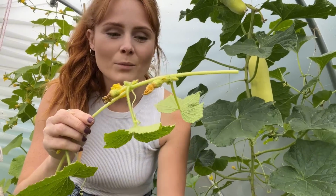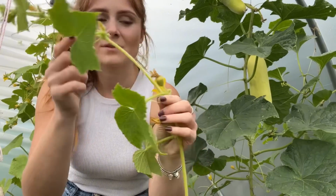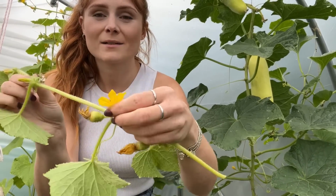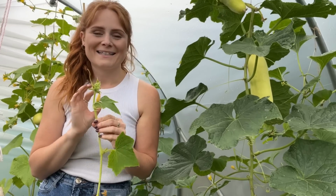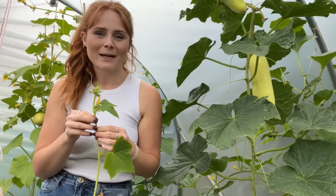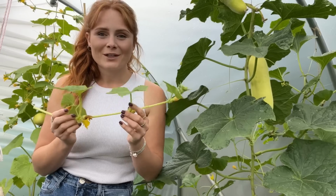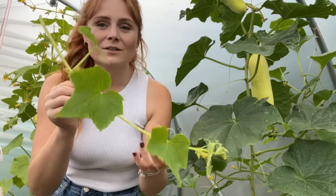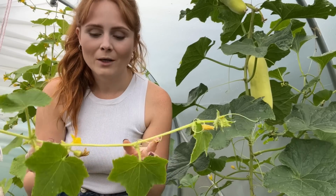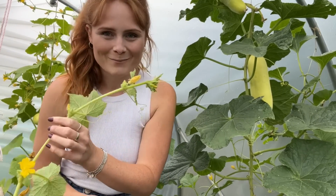Unfortunately, while we've been away, this has kind of got away with itself a little bit, and it does have some fruit forming on it already and some flowers. And in years previous, I've always been so inclined to leave these on in the hope that I would get more cucumbers, and it hasn't actually worked that way. I've ended up with less cucumbers. So really, keep on top of pulling the suckers off the cucumbers in the same way that we do with the tomatoes, and hopefully you might end up with lots and lots of cucumbers.